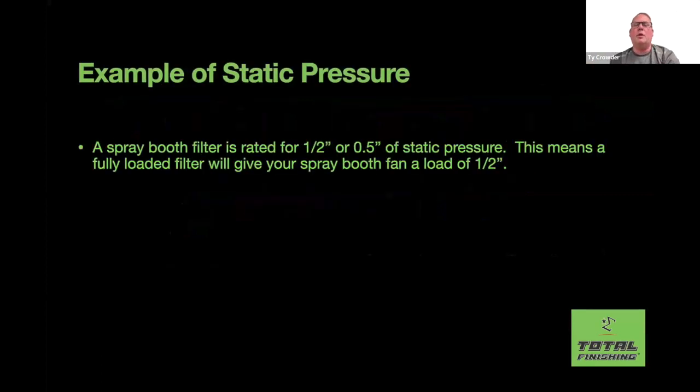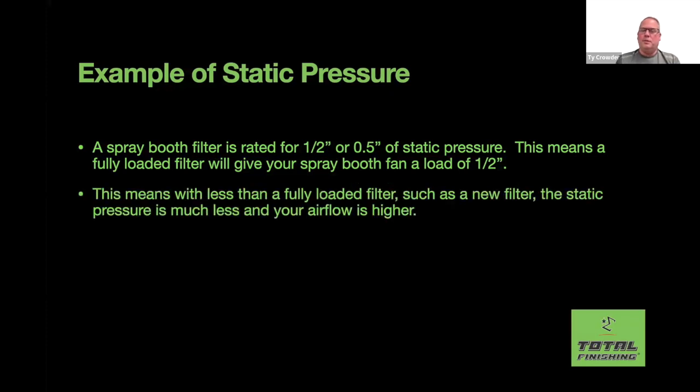So an example, a spray booth filter is rated for a 1/2 inch of static pressure. This means that a fully loaded filter will give your booth fan a load or a rating of a 1/2 inch of static pressure. That means if you put a fully loaded filter in, versus a new filter, the static pressure is much less and your airflow is higher. So it's essentially saying a new filter is going to allow your booth to move a lot more air because there's no load on the fan versus a fully loaded filter.